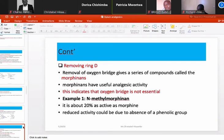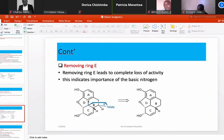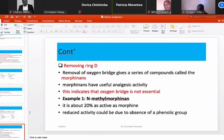Then the other one is talking of removing ring D. Okay, so this is ring D, this is where we have an ether bridge. After they removed that ring, the compounds that you make are called morphinans. With morphinans, they did notice that after they made them, they still maintained their analgesic effects. And the conclusion was that if the removal of this ether bridge did not have an impact on the analgesic effect of the new analogs, then the ether bridge or oxygen bridge was not really necessary for the activity of the lead compound.